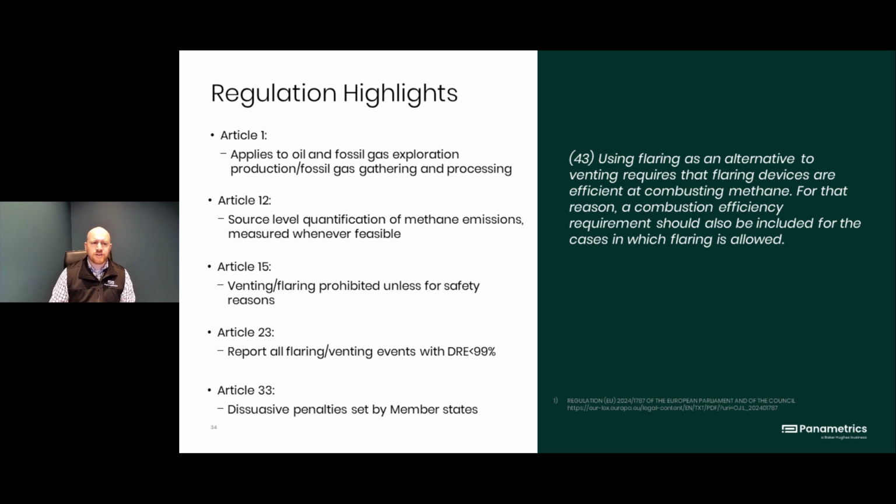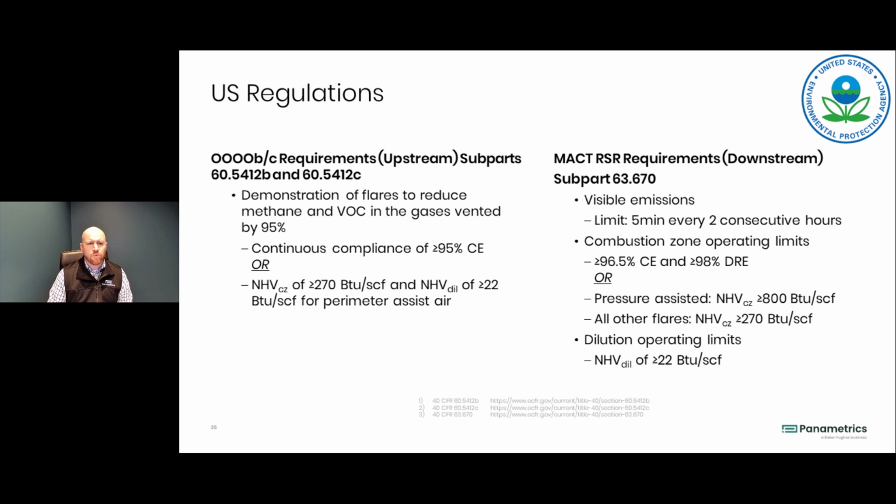On the other side of the Atlantic Ocean, we see a little bit more of a split of these regulations between the upstream and the downstream side. I'll just touch on these briefly because while they are somewhat similar, there are a little bit of differences. As we see here, we have what many call the Quad OB and Quad OC requirements. They focus a little bit more and have this minimum combustion efficiency of 95%, whereas the MACT refinery sector rule that we see on the downstream side states 96.5% for CE and 98% for DRE.